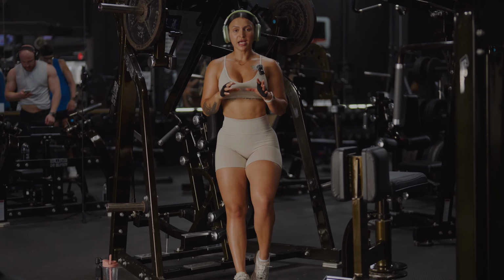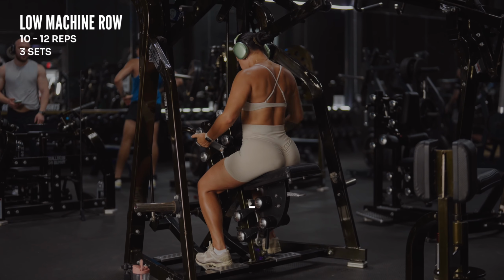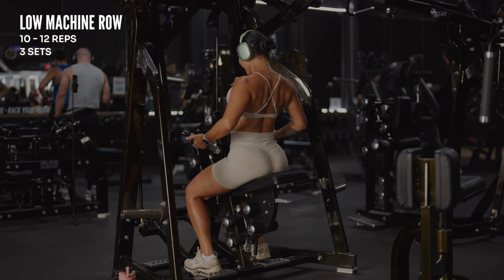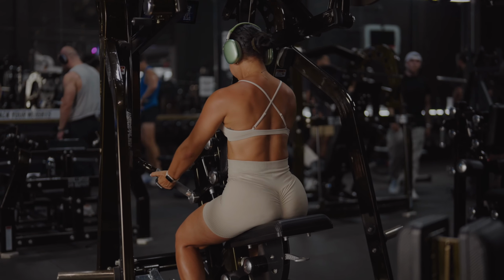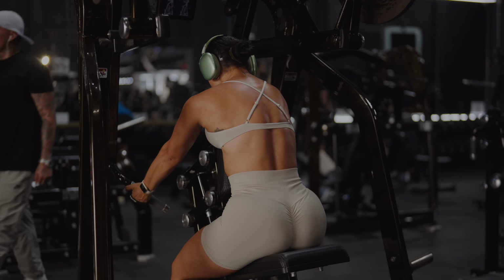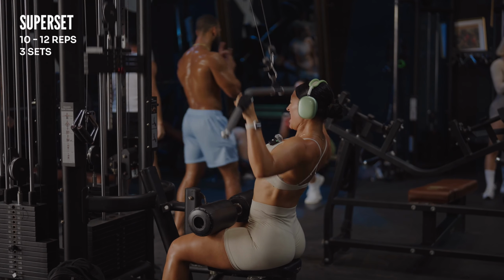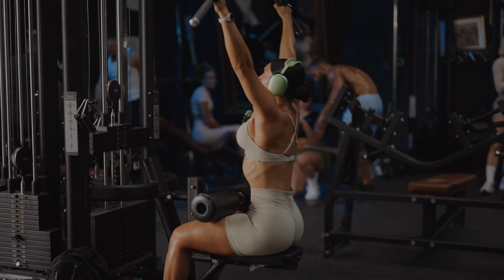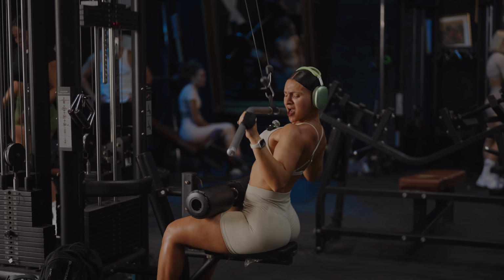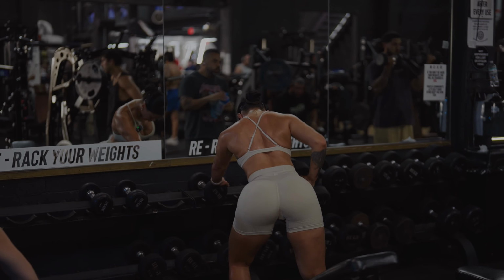All right, next up, you guys, we have a superset. So we're going to do a low machine row and we're going to superset this. I forgot with what. I wrote it down though. So when we're done with this, we'll get to the next one. Dumbbell rows. We're gonna do dumbbell rows off the rack.